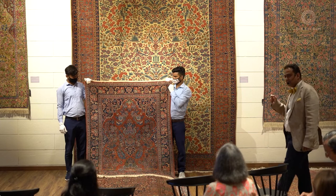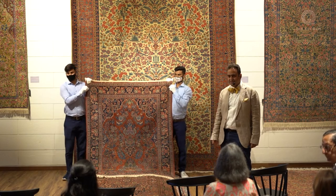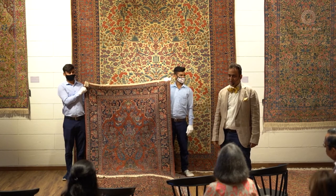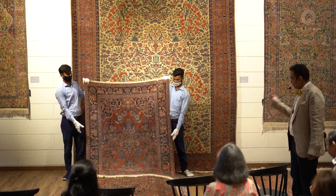This is natural dyes, yes. Yeah, they got in aniline dyes in the late 1800s, but I think it was around the 1860s that they got it into clothing. By the time it reached carpets, because these people were really far away from all of this, it took some time for it to come into carpets.